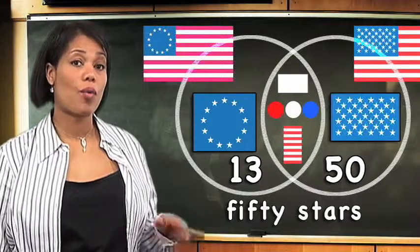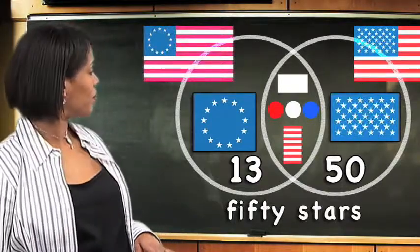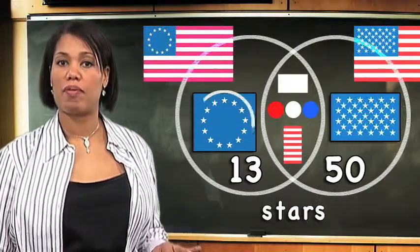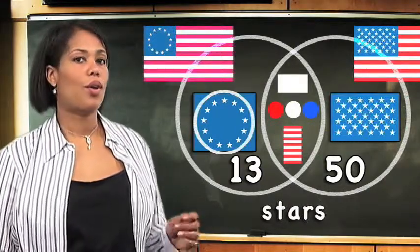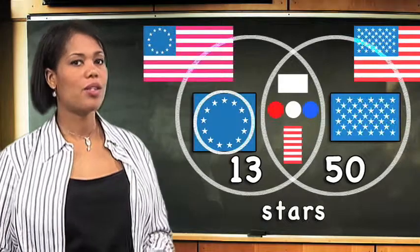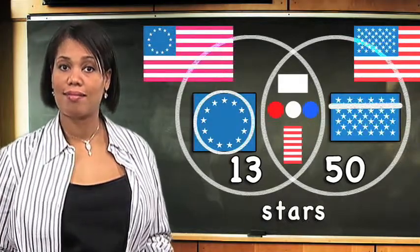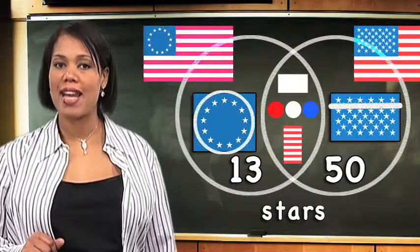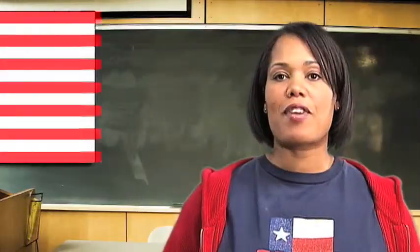And the way the stars are arranged on the flag is different too. On the first flag, the stars are arranged in the shape of a circle. But on the current flag, the stars are arranged in straight lines. There we go. We are all finished with our Venn diagram. The American flag is red, white, and blue. We say these colors in order.